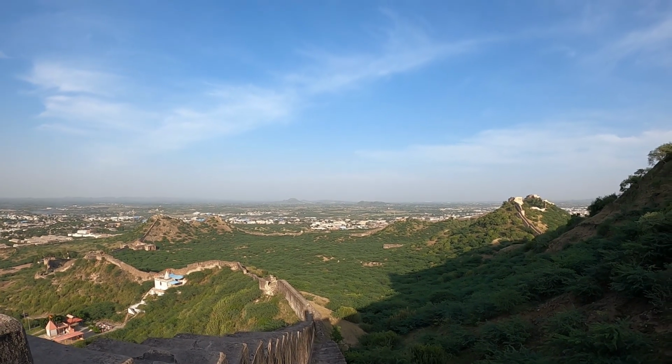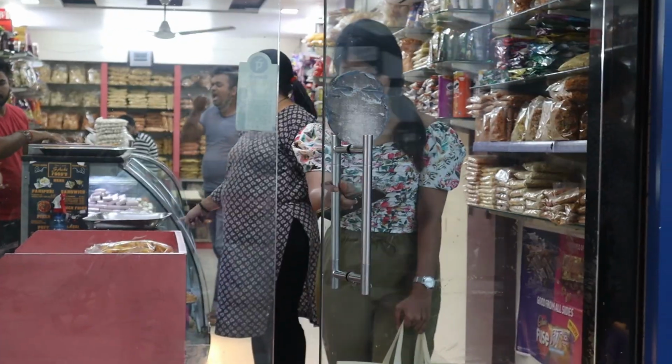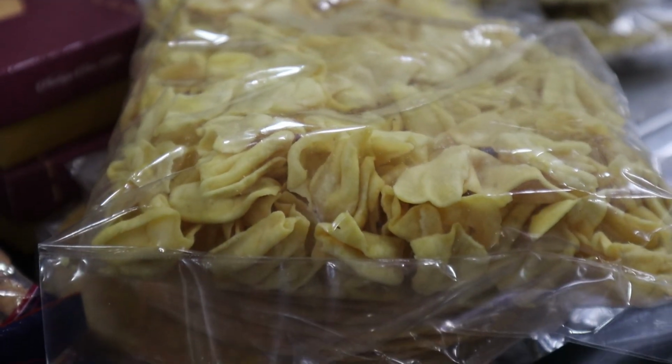So that's it from our 7-state Gujarat trip, guys. We did get the rickshaw back to our Airbnb, and we bought some sweets and savories for our friends and family.